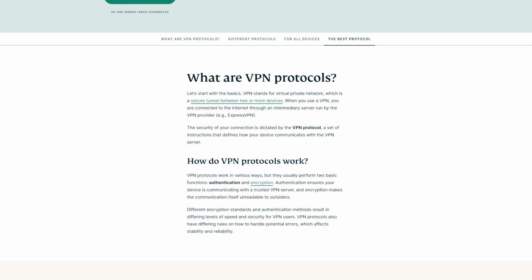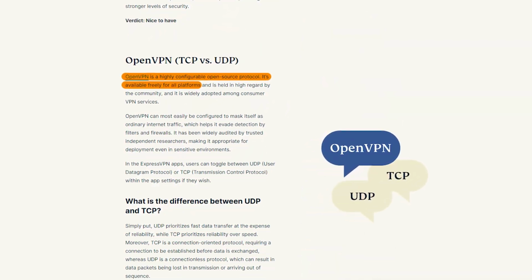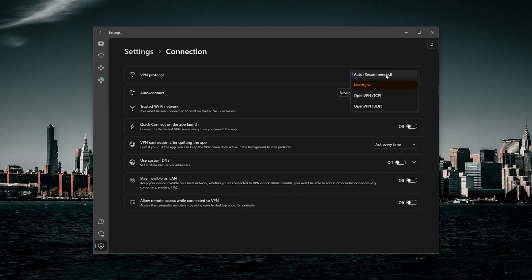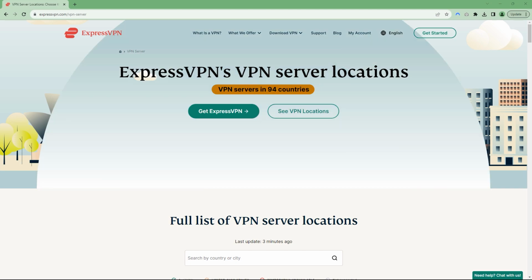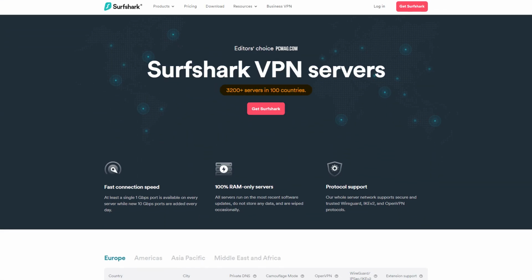Now, protocol-wise, all three VPNs have an OpenVPN protocol paired with another faster protocol. Express's best performing protocol would be the lightweight UDP, Nord with Nord Links, and Surfshark with the WireGuard protocol. Now, moving on to servers, Express has over 3,000 servers in 94 countries, Nord has a massive collection of over 5,800 servers in 60 countries, and Surfshark provides over 3,200 servers in 100 countries.